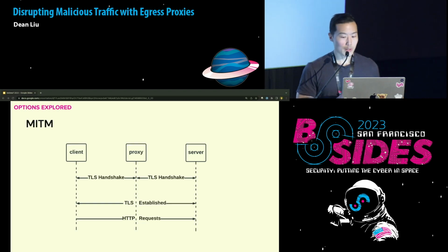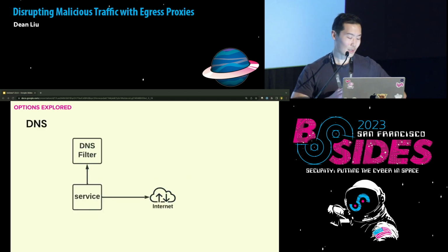But we felt this really introduced too much risk for us to adopt this option. You're essentially breaking end-to-end encryption, and there's going to be a single point where all traffic is being decrypted. Now you also have to worry about managing your own certificate authority, how you would need all services to trust a root certificate, and how to rotate and manage the life cycles of these certificates. So we thought, all right, let's try to keep things a little bit simpler.